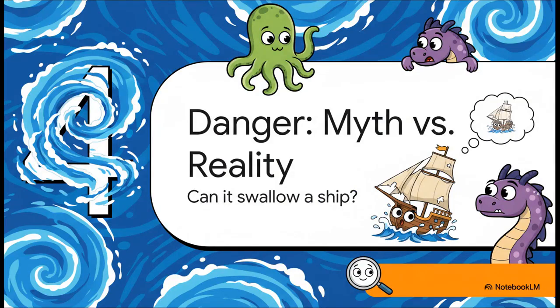So with all this talk about grinding streams and roaring waters, you can see how all those myths about sea monsters and ship-swallowing holes got started. But what's the real danger? Can a whirlpool really swallow a giant ship? Let's separate the facts from the fiction.